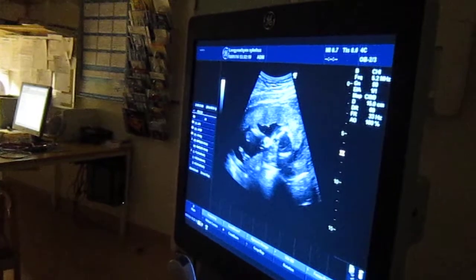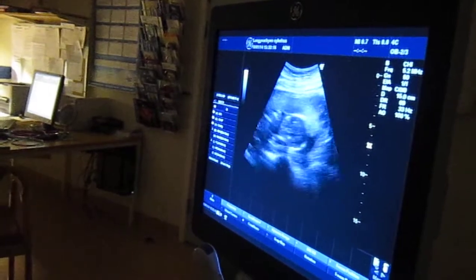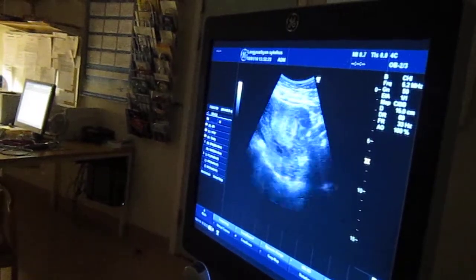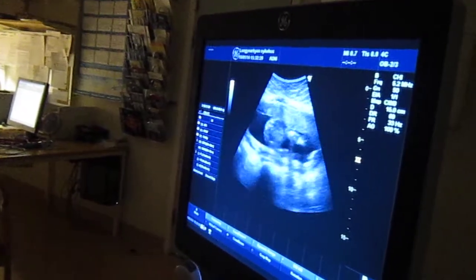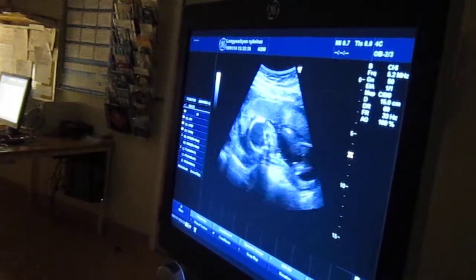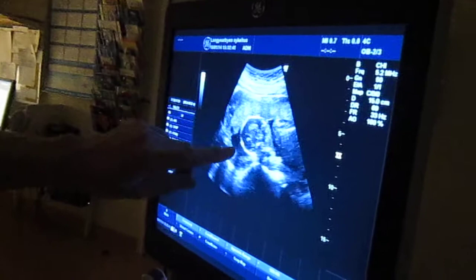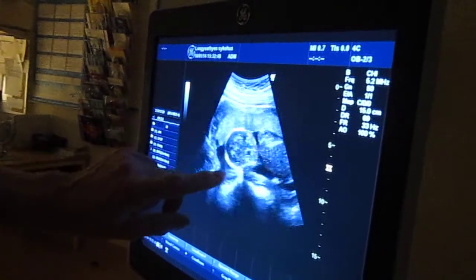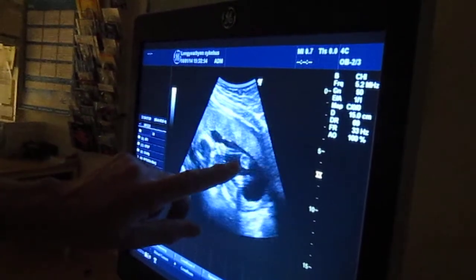We can see the baby with the arm like this. And this baby has its head down. That's the normal thing, okay? Here is the lower part of the placenta. Here's the head of the baby, and there is some black echo. That's the fluid around the fetus, okay? And looking at it, it seems like a normal volume of amniotic fluid.